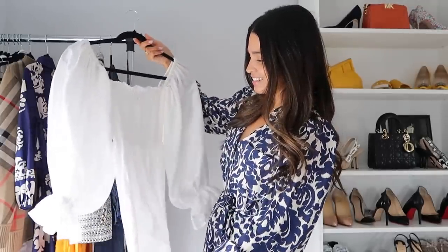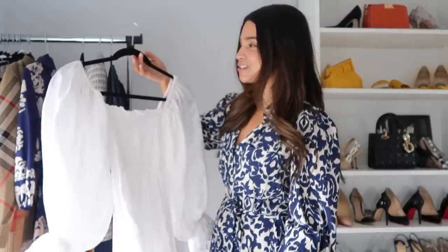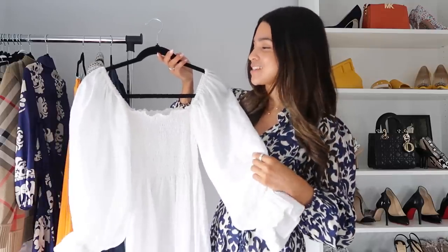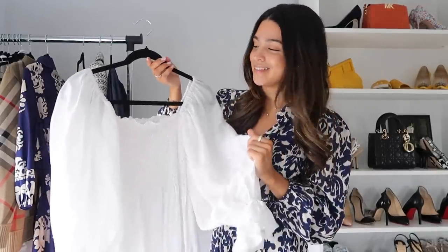But yeah, this is the second item in my wardrobe because these two dresses have been the loves of my lives for summer, and I had to include them in this video.